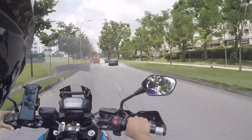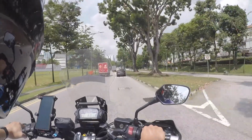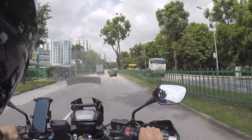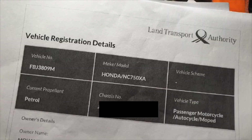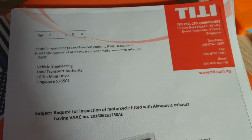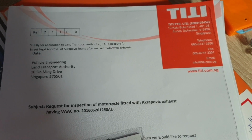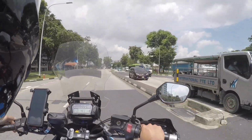From what the information on the website says, before you come down to the inspection center for the exhaust inspection, you need to prepare a couple of things. You need to bring along your NRC and the log card, the vehicle registration information, and then the letter from the exhaust distributor to request for the inspection, and also the relevant certificates for the exhaust itself.